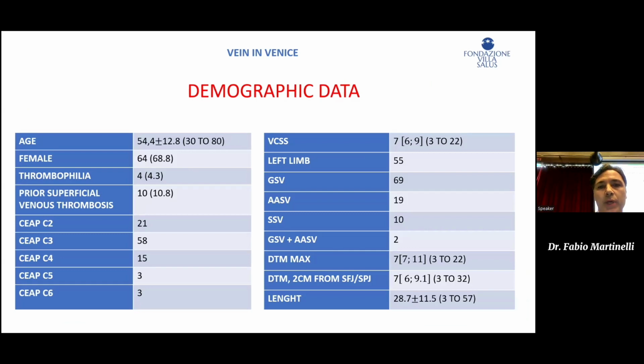The demographic data is in line with the epidemiologic data of varicose vein. We decided to exclude the CEAP 1 patients. We treated 69 great saphenous veins, 19 anterior accessory saphenous veins, 10 small saphenous veins, and in 2 cases, both great saphenous vein and anterior accessory saphenous vein. The average diameter was 7 millimeters.